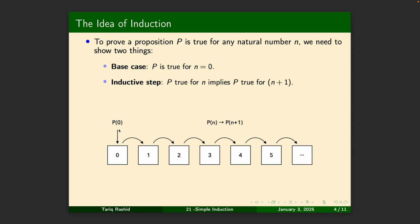So we need two things. This implication, which is the chain, but we need to start the chain with P0, the base case. And you can see why in other variations of induction, you might start at 2 or 3 because it doesn't work for 0 and 1, for example. But we'll keep it simple today.